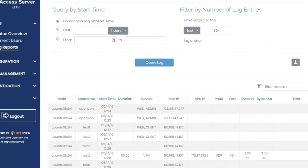And of course, there is a logging facility in the Access Server. It lets you look up logins from VPN clients, even failed logins, see how much data they've used, how long they've been connected for, and so on. There are also command line tools available to pull more information from the log database and export it in CSV or JSON format so that you can, for example, open it in Excel and sort and display that data in different ways.